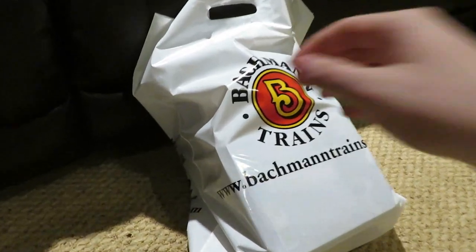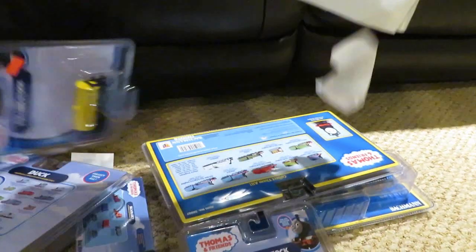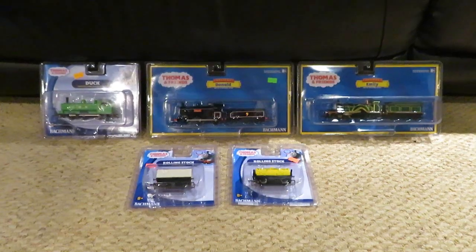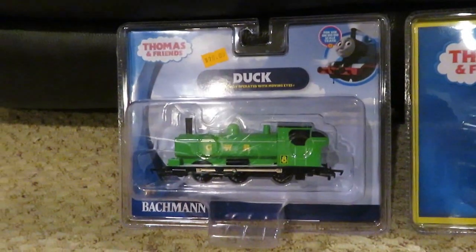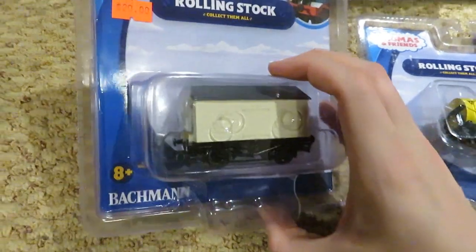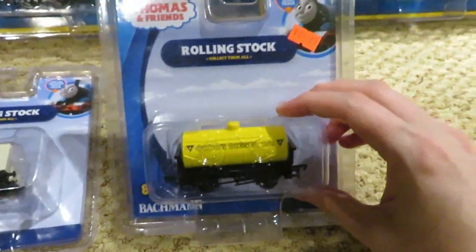Now we'll take a look at the rest of the Bachmann stuff, which were all from that same sales stand. So here we have these other Bachmann HO scale Thomas models. Duck, Donald, Emily, Troublesome Truck number 5, and a diesel tanker.